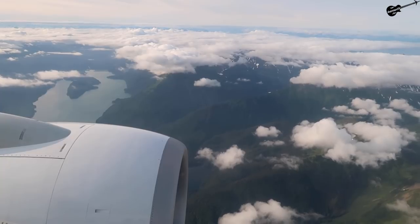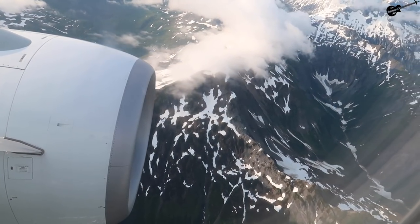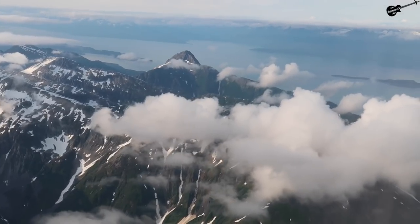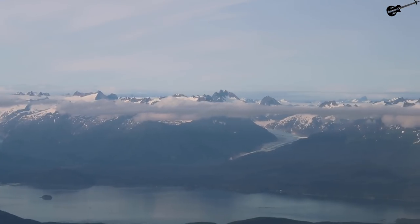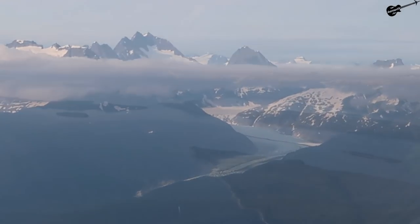Our approach today is for runway 8 at JNU. We'll be passing over Glacier Bay, followed by Gustavus, then the Icy Passage, Funter Bay State Marine Park, the Favorite Channel, followed by Auke Bay, before finally turning and landing into JNU.